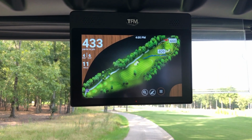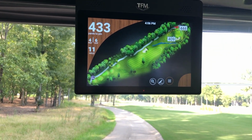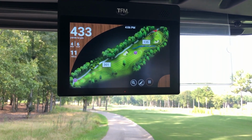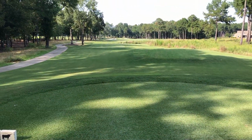This is the layout for our second hole, hole number 11, a 433 yard par 4. Let's see how far this fairway is. 300 yards. We have plenty of space to go with driver here. Looks like a pretty straight up hole. This is what we are looking at here.